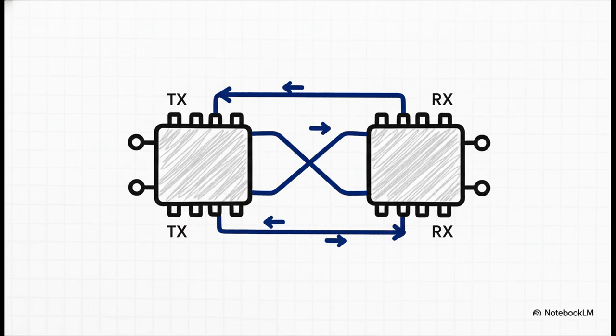UART communication is beautifully direct. It's a simple point-to-point connection with just two wires, a transmit line, or TX, and a receive line, or RX. The TX of one chip connects to the RX of the other, and vice versa. And that's it. You've got a direct, two-way highway for data to flow.